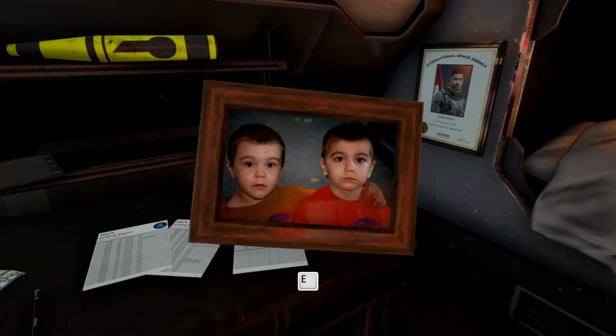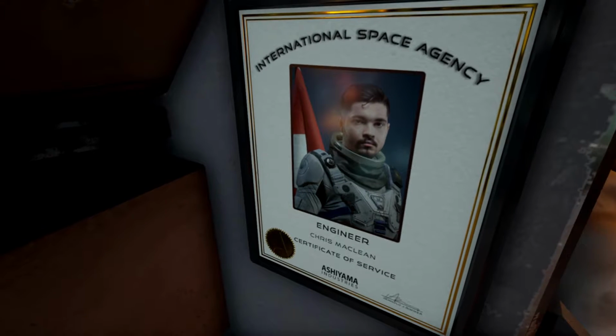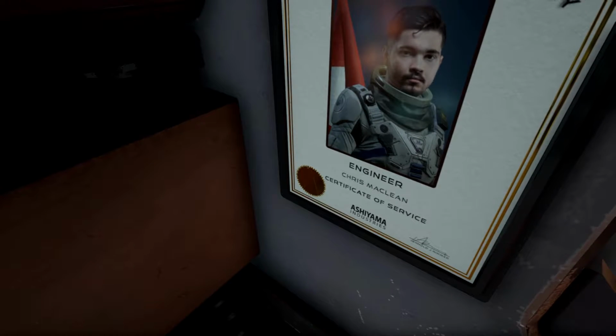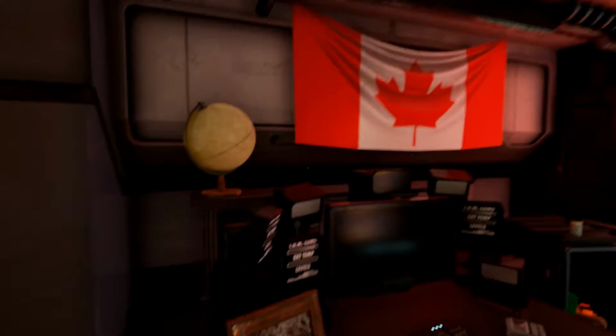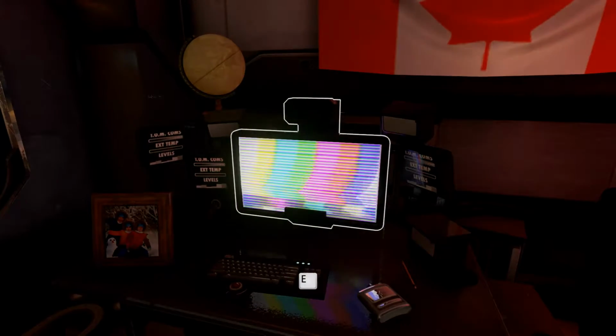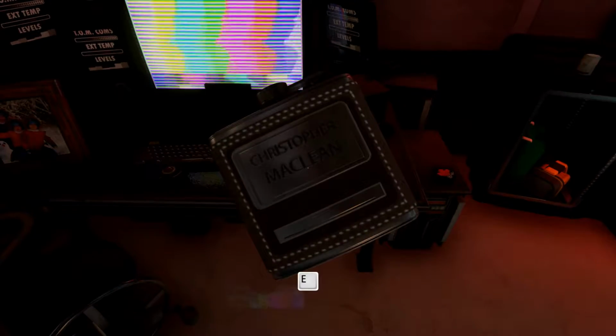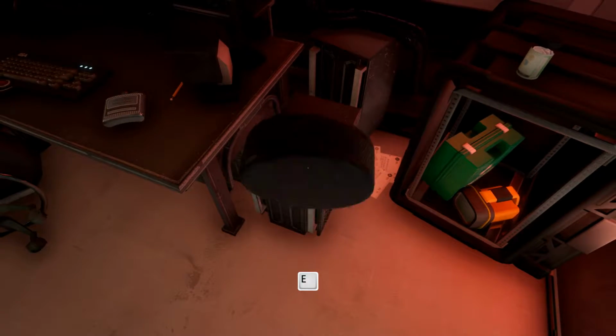Oh, look at that. They got on NASA t-shirts. You see, it's the top half of the logo. Alright. International Space Agency. Engineer. That looks suspiciously like a Star Trek logo. But okay. Girard. Canada. Snoop through your computer? No? Oh man, what are you doing with this? I'm not supposed to drink alcohol up here in space. What is this? Hockey puck? Okay.